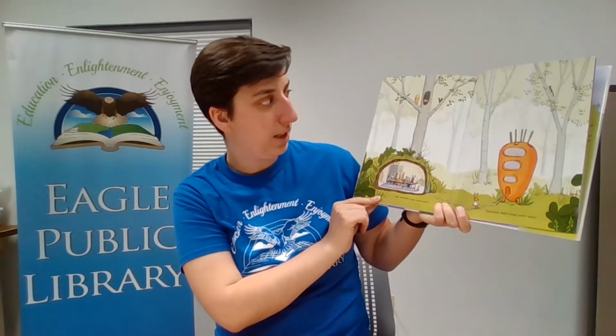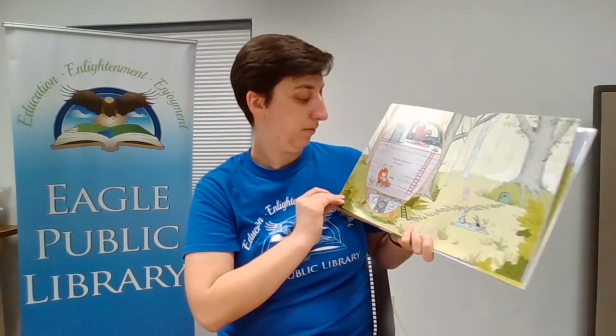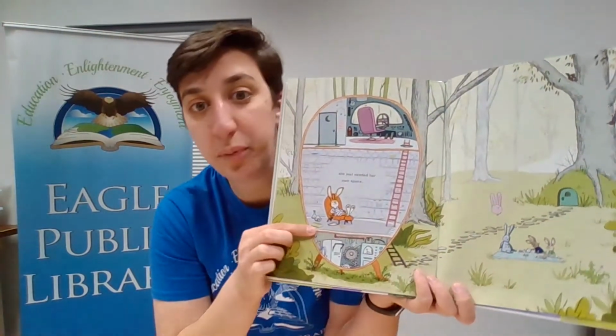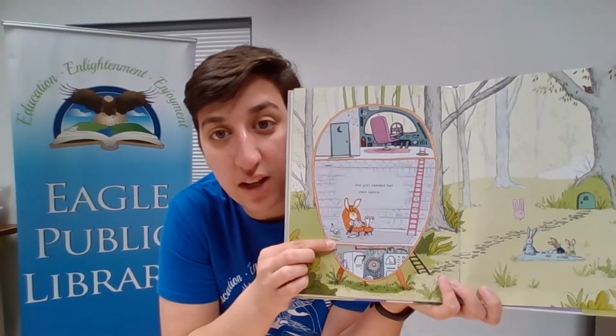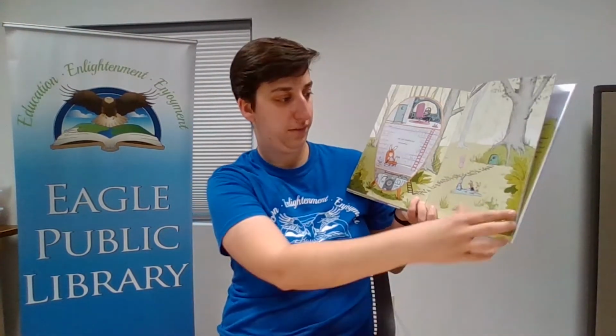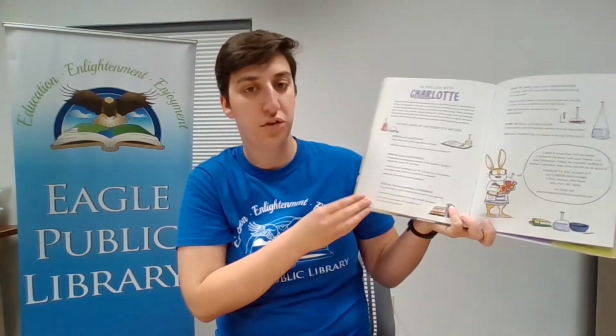Charlotte didn't need outer space. She just needed her own space. So now her rocket ship has just turned into her science lab that's right next to their house. It's pretty fun. Oh, this is so awesome. And then at the end of this book, it's super cool.